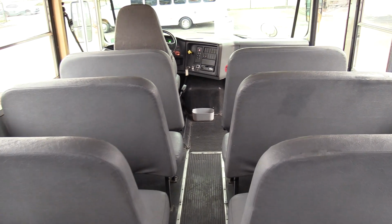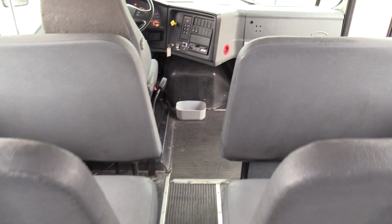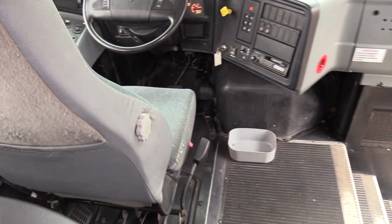Emergency exit seat. I think I've said about all I can say on the inside of the bus here. Let's go ahead and hop outside and we'll continue checking this thing out.